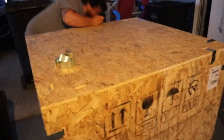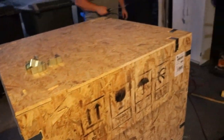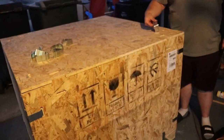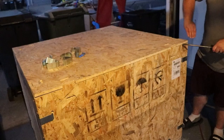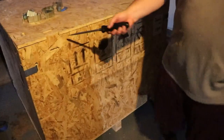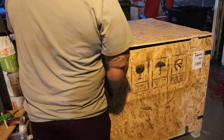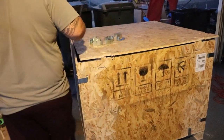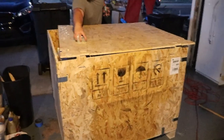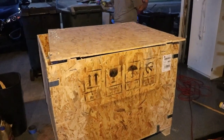So Eric's just taking off all these metal pieces. Despite being sick this past 2 weeks, Eric was able to clean out the garage and make room for this machine to be delivered. We're gonna be working hard, guys, trying to get as many orders out as we can so eventually we can get this garage redone and have a future mini warehouse in our home. So that's our goal.